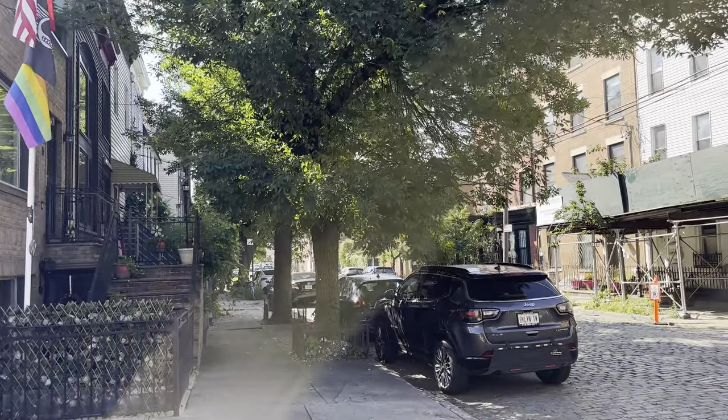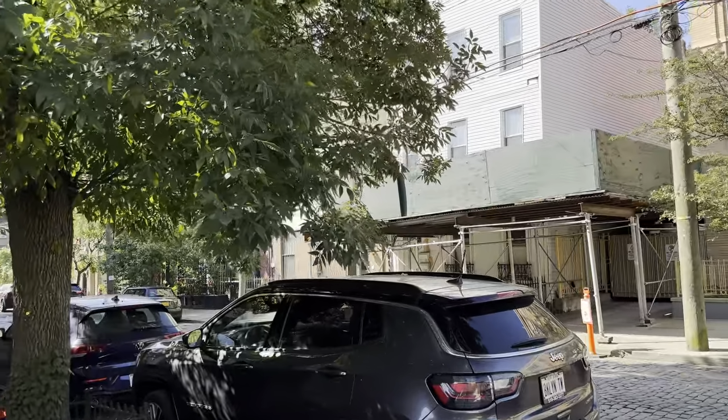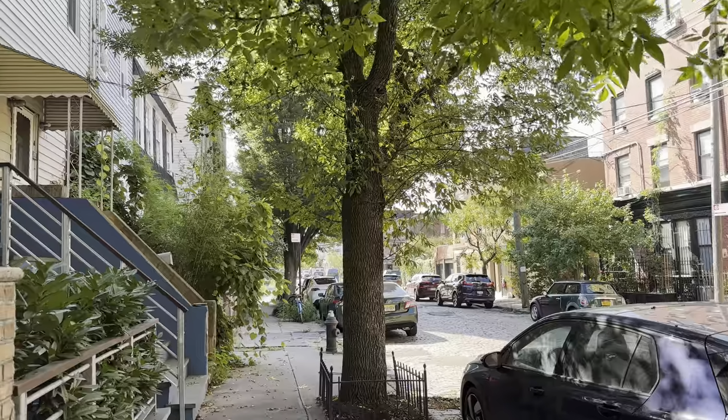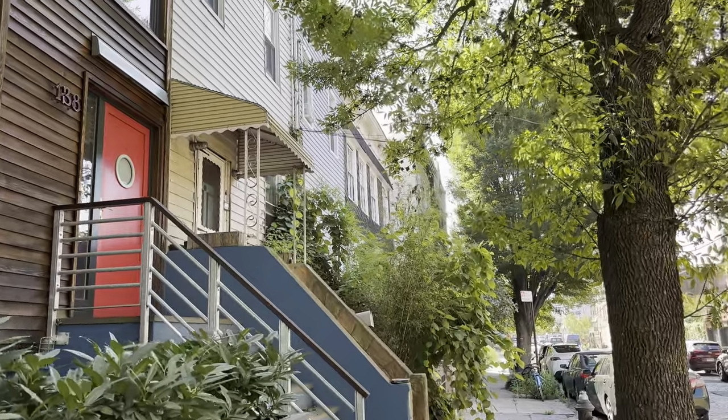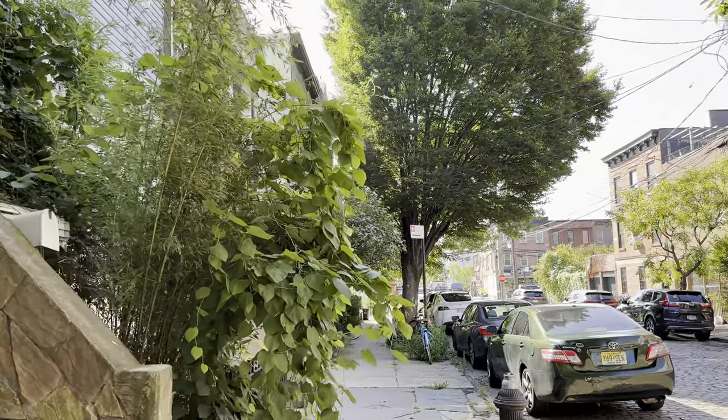I'll try to provide a Google Map link for my particular video route. So if anyone is interested in checking out this area, you can do so as well. All these giant houses.